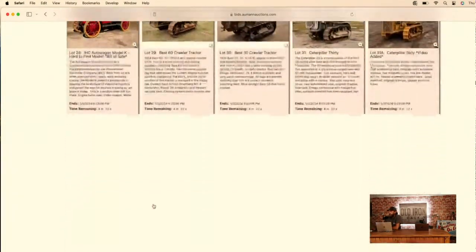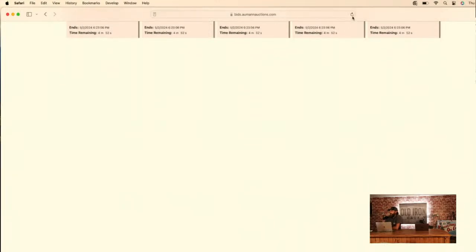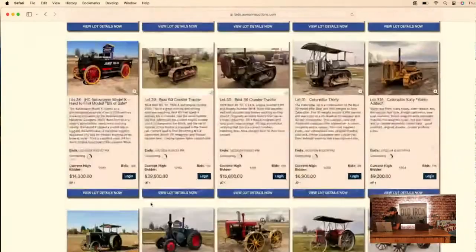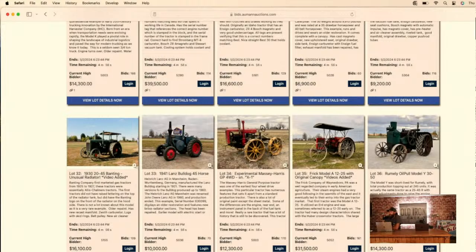So continuing down the list, we'll see. Screen refreshed here. So there's actually, lot 34, 35, I think is where we kind of left off.